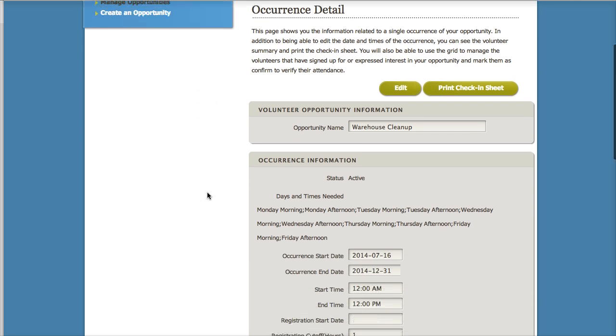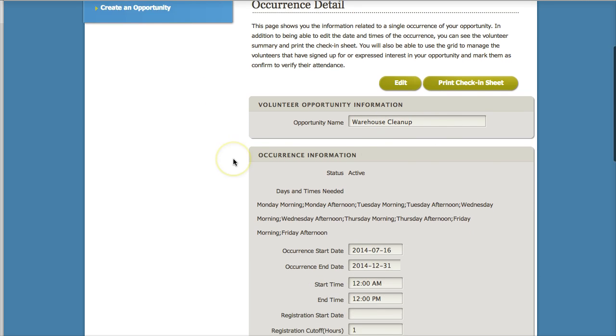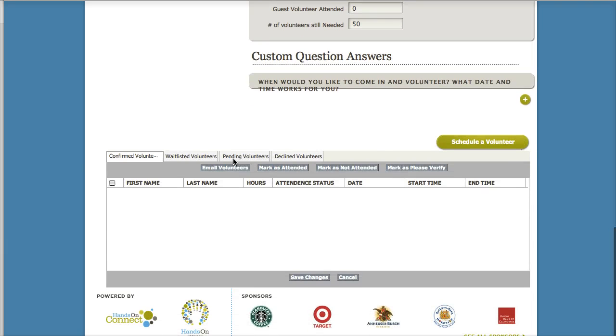and in this case I'm looking at a to be scheduled opportunity called Warehouse Cleanup. And if I scroll down to the occurrence connection grid down here, you can see I don't have any confirmed volunteers yet, but because these people are still pending your confirmation, they're going to appear in the pending volunteers tab.